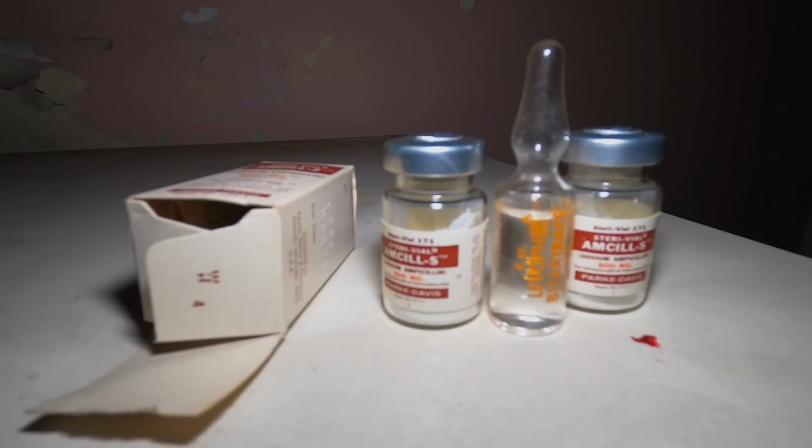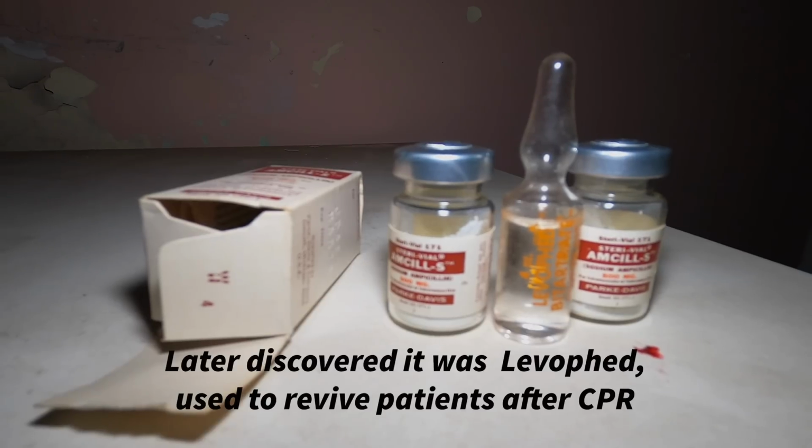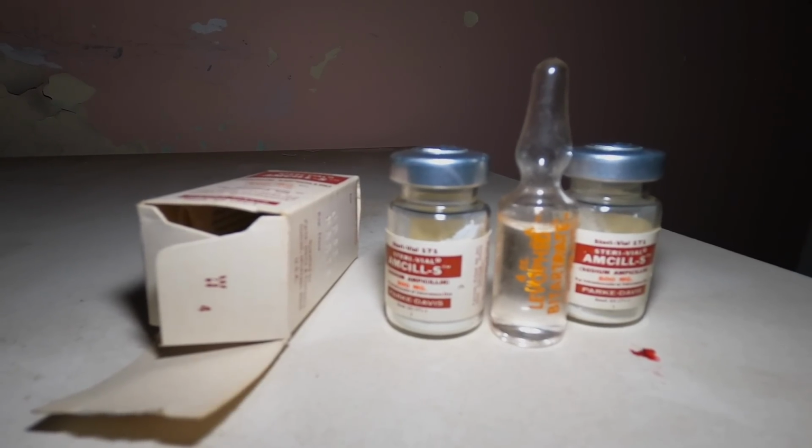In the center bottle, I'm not really sure what it is either. It's bitartrate solution. I'm not sure what that's used for. So yeah, kind of a crazy find.